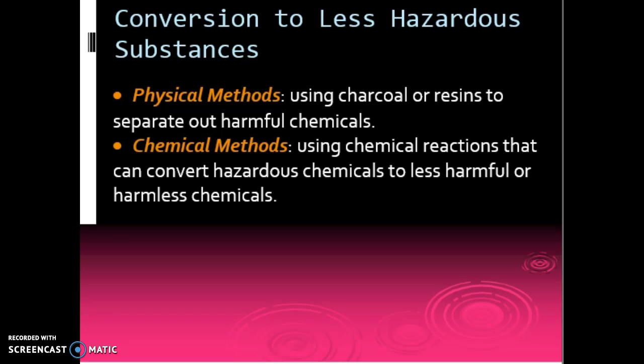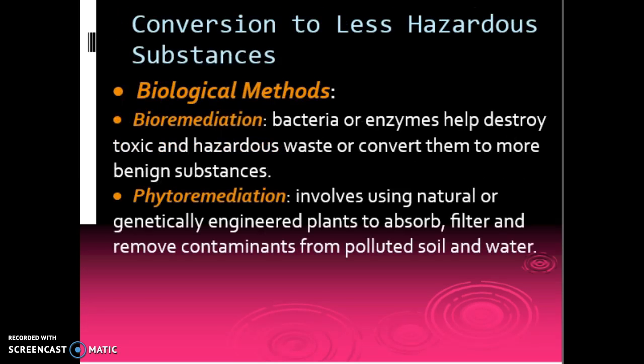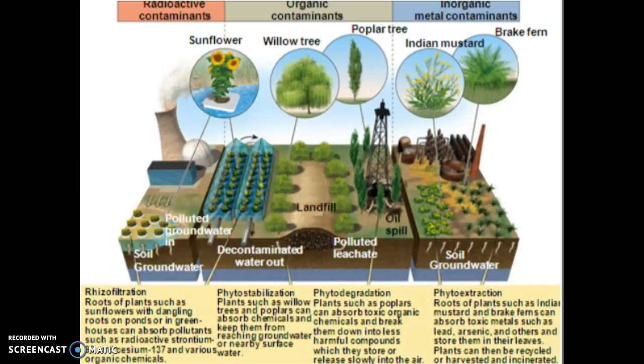So when we talk about some of that conversion to the less hazardous substances, we have physical means and we have chemical means. So some of the physical means are we can actually soak up some of that harmful stuff using charcoal, which is actually a really good absorbent. Or we can use another chemical or induce a chemical reaction to make it something less harmful. Usually heating it up is what happens with the chemical reactions. We also have some biological methods where we're either using bacteria or enzymes or we're using plants in order to remediate. So bioremediation is where we use life, where it eats it up, and we use this in water treatment, right? Or we use phytoremediation, where they actually plant plants in the area, which kind of looks like this.